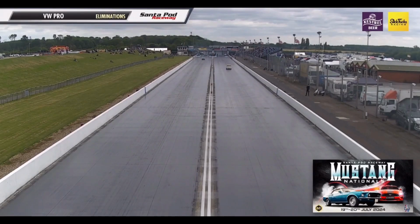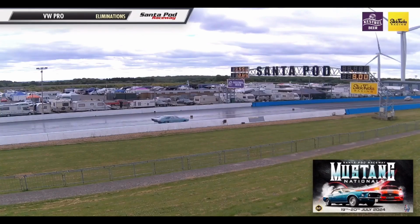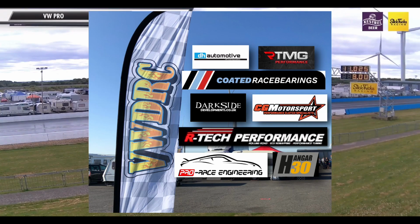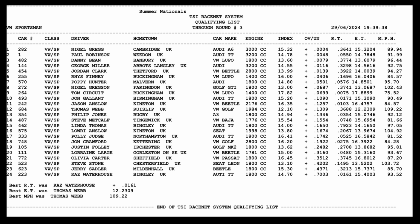That sounds very much like Rob Carter's got his turbos fixed. But I don't think he's going to catch Carl Goldsmith, and it doesn't matter either because he went red. Carl Goldsmith takes the round win, 13.55. Good to see Rob Carter, though, hopefully back at full power.